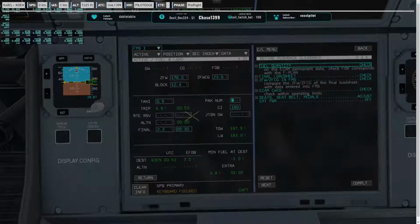Passengers is 178. I feel like I'm getting a traffic jam outside my aircraft.